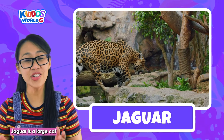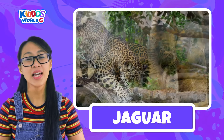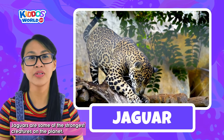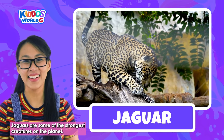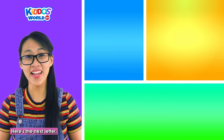Jaguar is a large cat that lives mostly in tropical rainforests. Known for their speed and power, jaguars are some of the strongest creatures on the planet. Awesome! Here's the next letter.